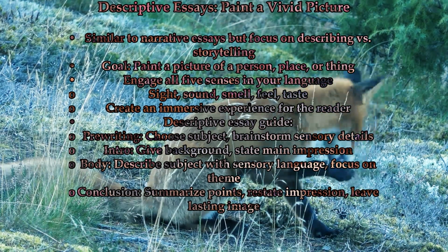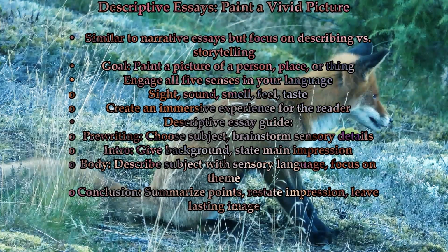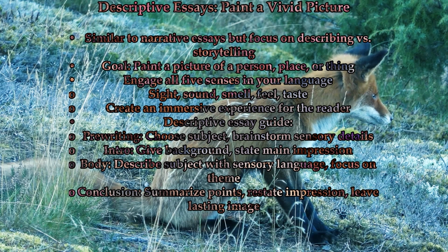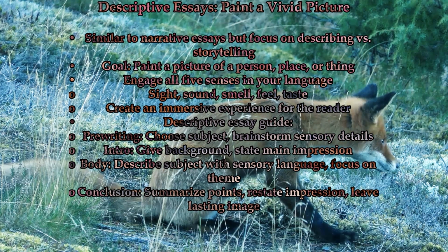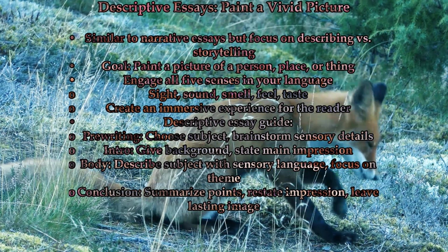The key to a great descriptive essay is to use language that engages all 5 senses. Not just what something looks like, but also how it sounds, smells, feels, and even tastes. You want to create an immersive experience for your reader that makes them feel like they're right there with you.